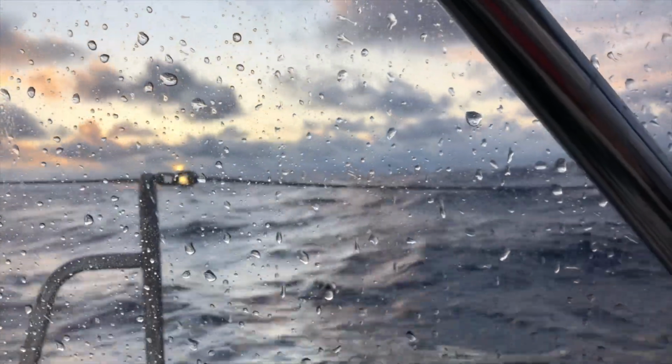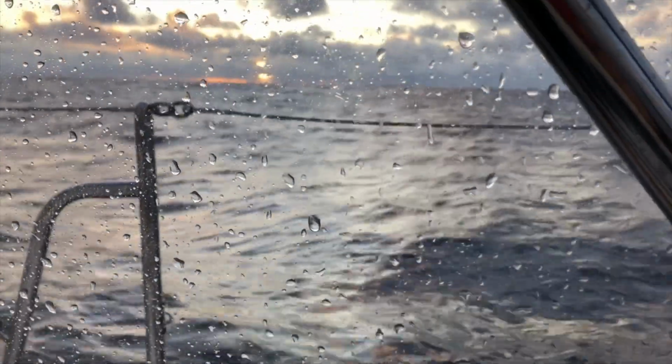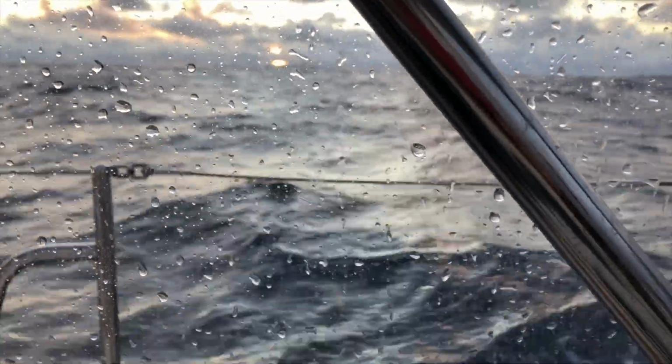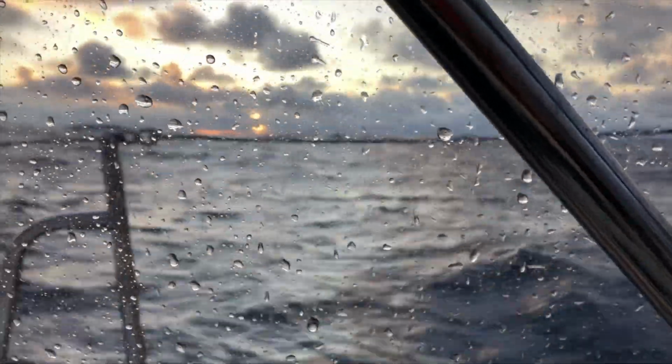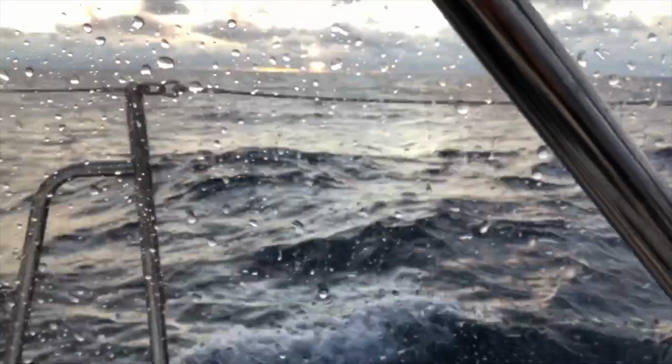Just came up to watch my first sunset at sea, and then the cloud bank moved in, so I'm sort of seeing a sunset. Looks like a giant spotlight through the cloud there.